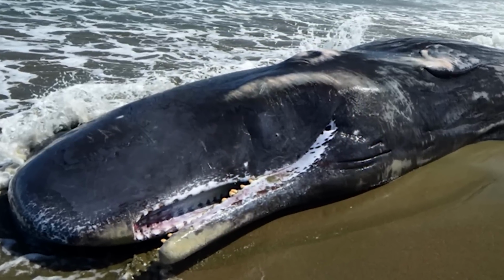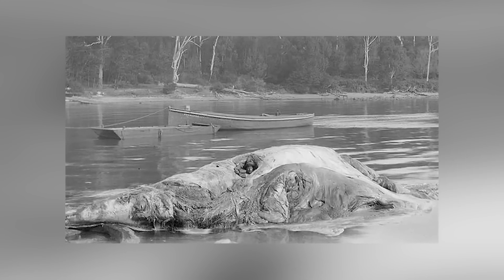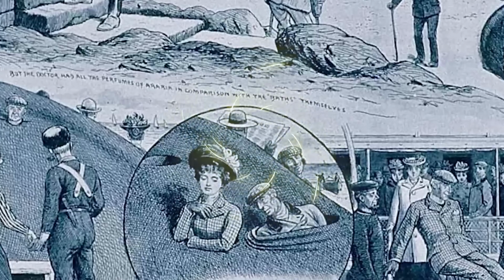Now, the cure for rheumatism back in the 19th century was to crawl inside of a dead whale's body and just hang out for a bit. And by a bit, I mean a full 30 hours. After that point, you would definitely be healed for at least 12 months.